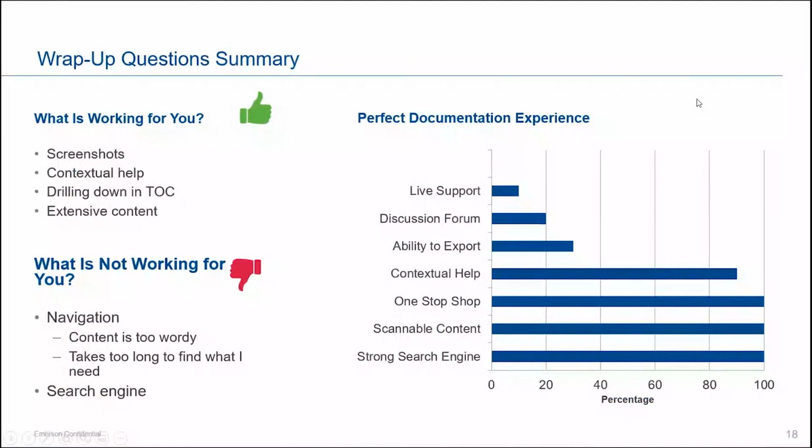So we found that what's mostly working for a lot of users is that they like screenshots, contextual help, drilling down in the table of contents is a good tool for them, and they like the extensive content that we have. What wasn't working for them was the navigation, which takes too long to find what they need, and the content is very wordy. This was a very big one. Not wordy in that it was too much information, because they liked that, but that the way it was organized, too many long paragraphs and things like that. And of course, the search engine not working for them. And then this just shows you some of the features they mentioned for their perfect documentation experience.